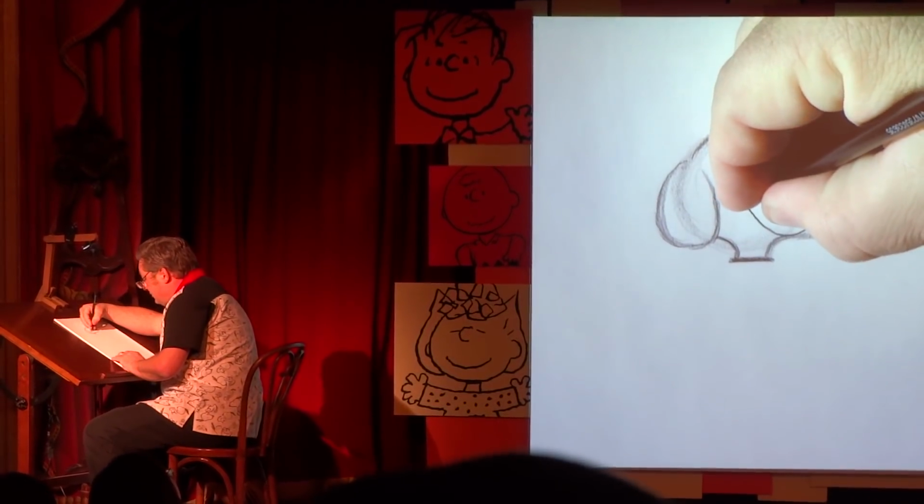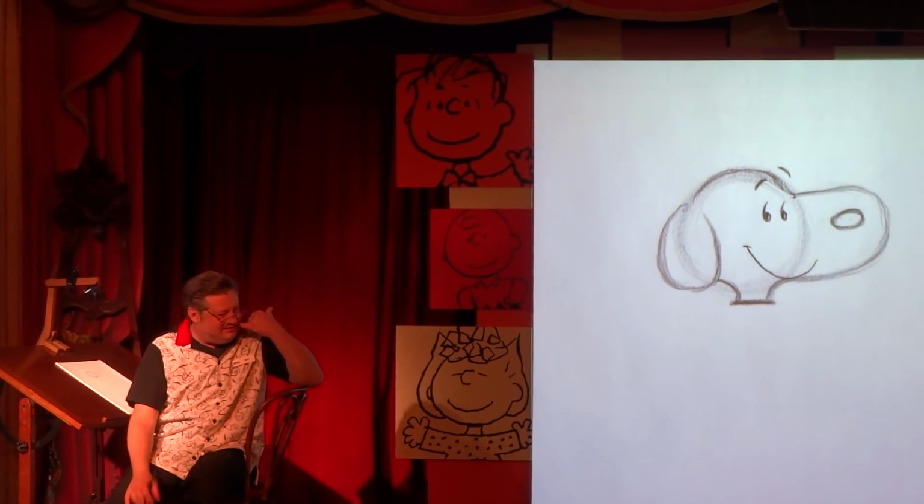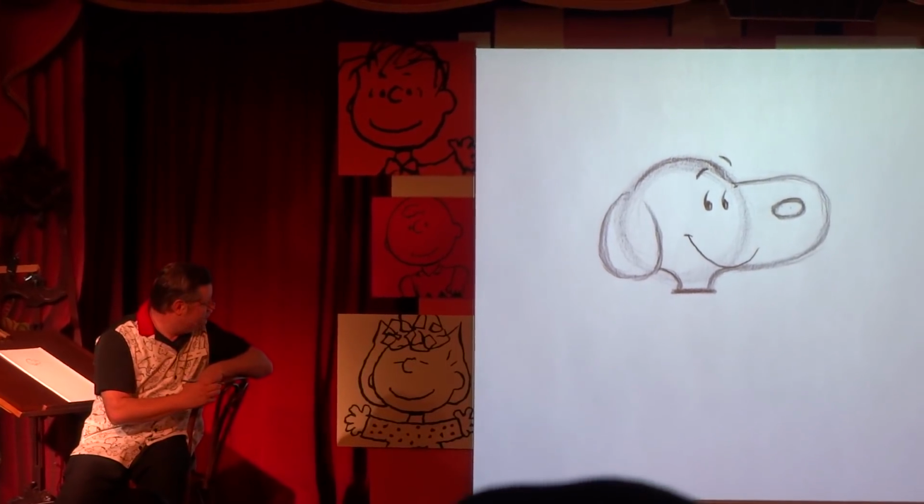And you can even add a little bit of a curved line in the corner of his mouth. When you smile, your mouth pushes up on your cheek. You get these little creases there. Those are expressive. They're almost like eyebrows for your mouth.